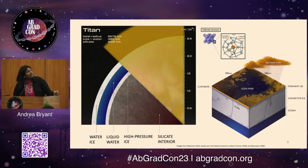So on the surface, we have a hydrological cycle, but it's a methane hydrological cycle. Five or 6% of the atmosphere is methane, and so instead of lakes of water, we have lakes of hydrocarbons and lakes of methane. When we have this liquid methane and ice under Titan temperatures and pressures, they will readily form these methane clathrates, and this has been shown in the laboratory. So it's thought that there most likely will be lots of these methane clathrates on Titan.